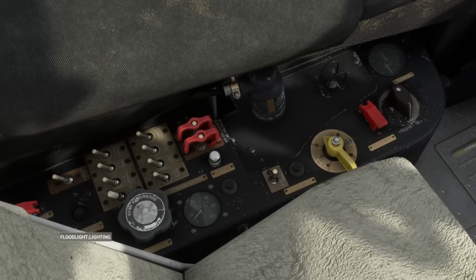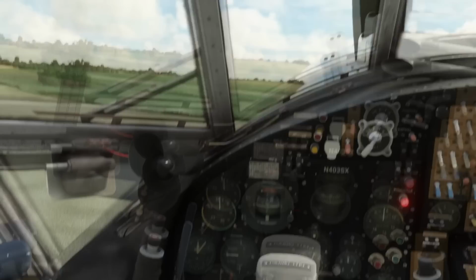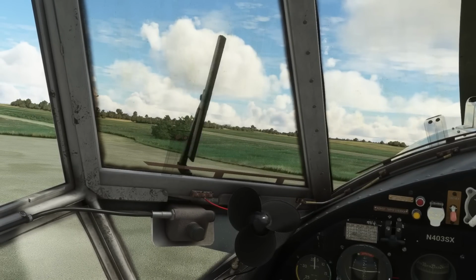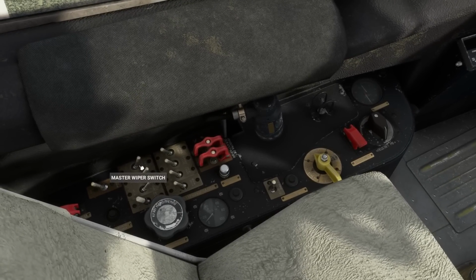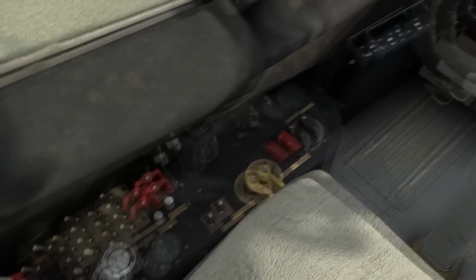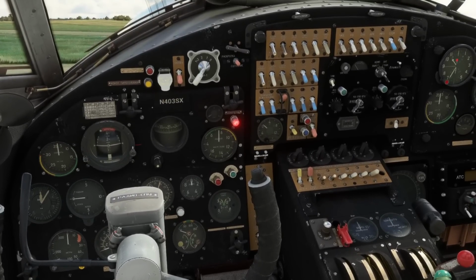Now, what do we have back here? These are our heaters and wipers. Let's put on our power. And we have wipers that function, which is jolly nice to have. Passenger signal lamps. We have a cover over oil dilution back there. We have our radio down here. In fact, let's make sure we get all our systems turned on here.